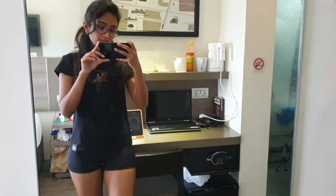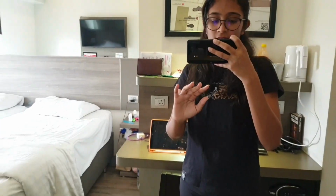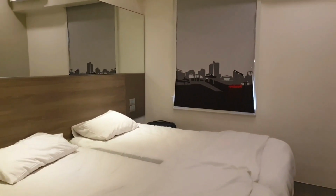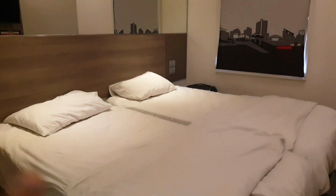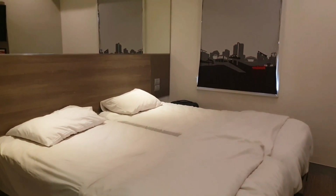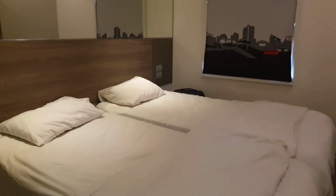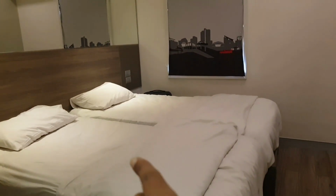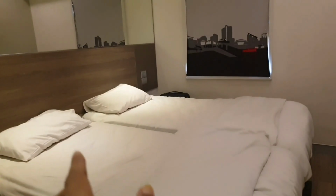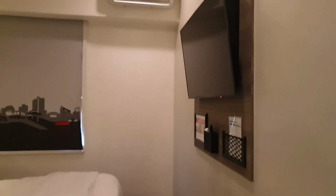Right opposite to the study table there is a mirror, and I'm super obsessed with this mirror, trust me. And just right beside you have two beds. So trust me, these beds are very comfortable, and the reason I'm having two beds is because of the room I chose. So this room is called twin room, and no, we are not allowed to stay with our friends. So you can even book queen room which is of the same size but with one bed.